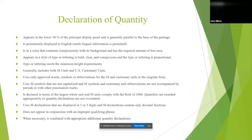And I didn't include this, maybe I should have, but if it's a random weight package and it showed, then it shall bear the total selling price, and it also shall bear the price per unit of weight, measure, or count. So if you're randomly weighing ground beef and you're charging $5 a pound, then it needs to state that price per pound as well as the total selling price for that commodity.